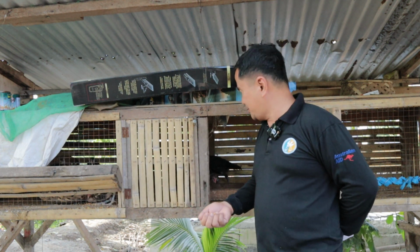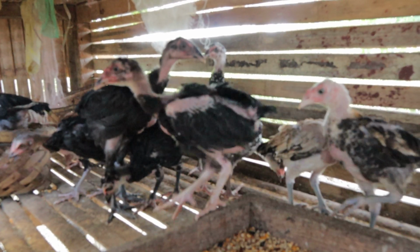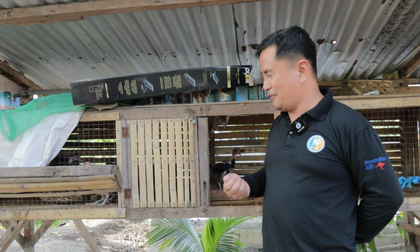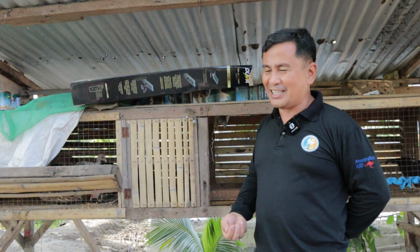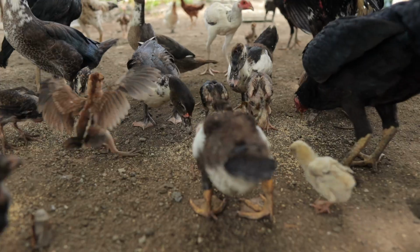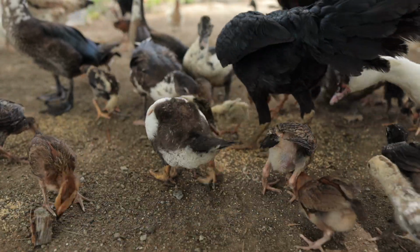So I decided to control the population of our chickens, but rest assured that after we finish all these constructions, we will have a big chicken coop where our chickens can sleep during the night and get their food during the day in the vicinity of this farm.